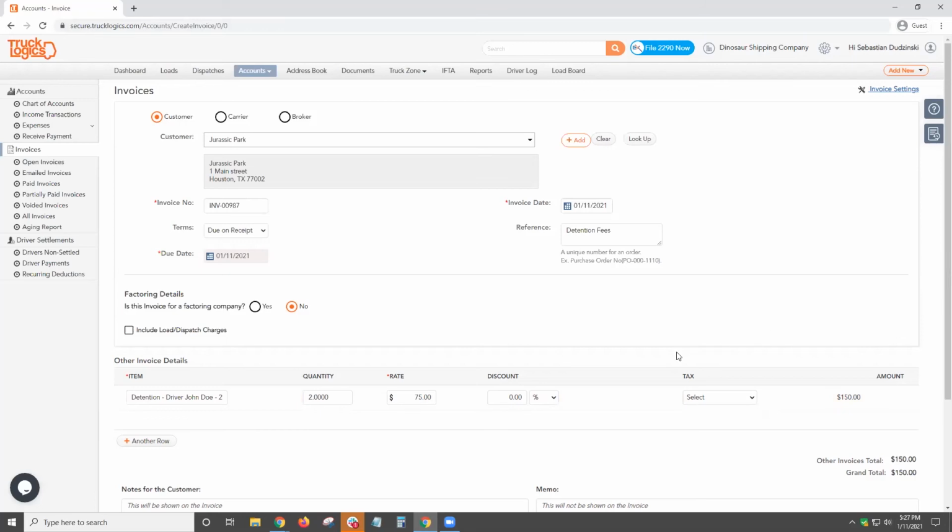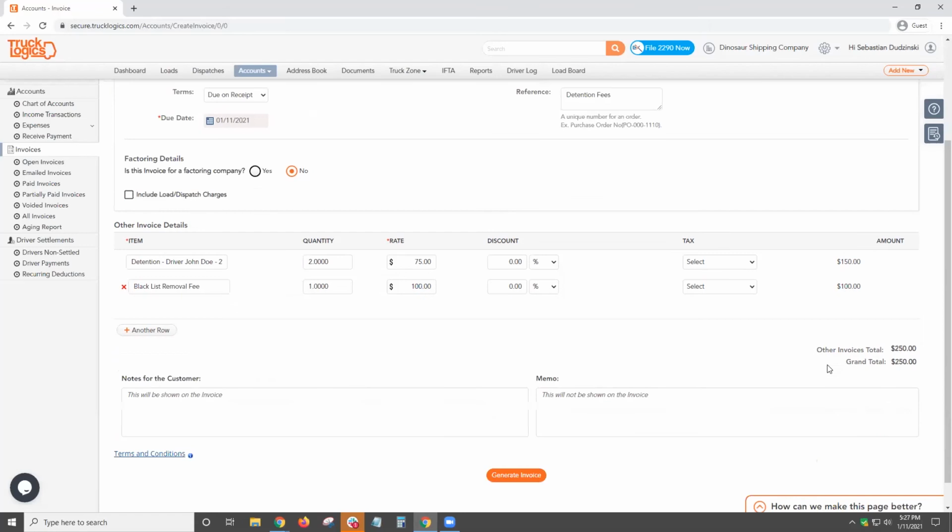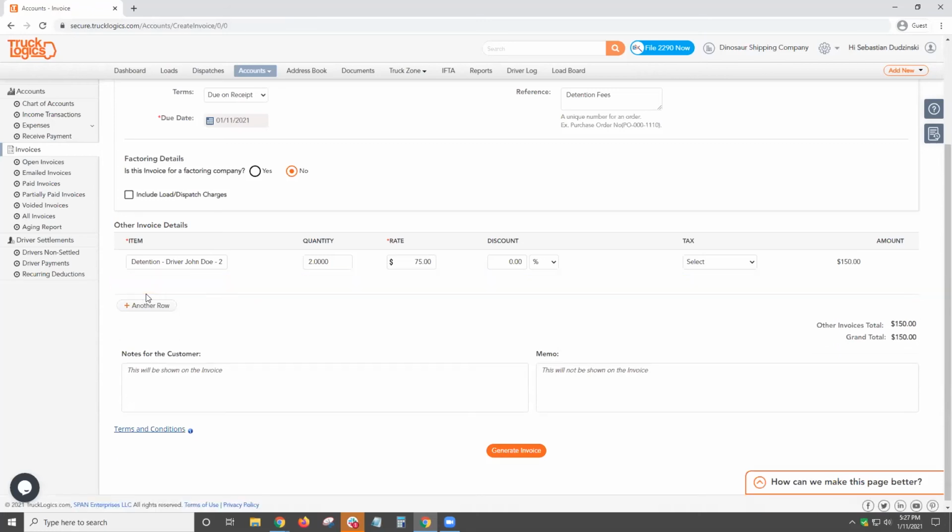You can then add additional rows. A funny joke that I like to make when I'm displaying this during demos is if you wanted to bill the guy for being a jerk, you could bill him for being a jerk. Or if this customer is on your blacklist and you have a removal fee, you can go ahead and add that here simply by typing it in, and the invoice total will adjust based upon what you typed in. To modify what you've already typed in, you simply just X out the line.